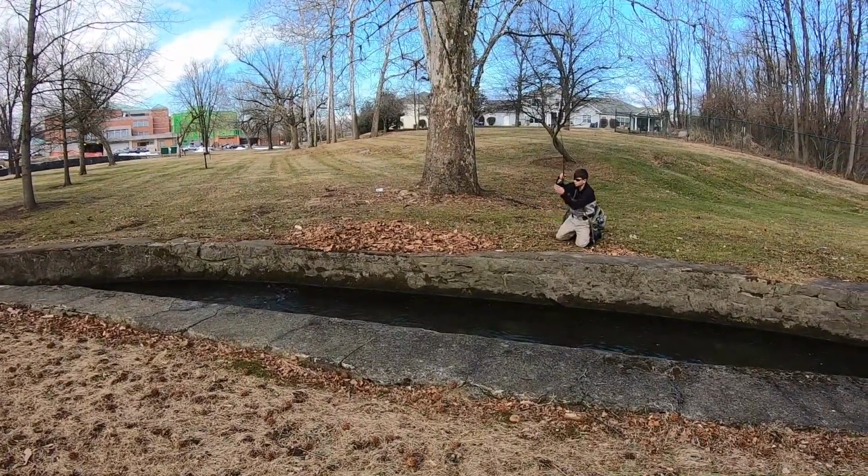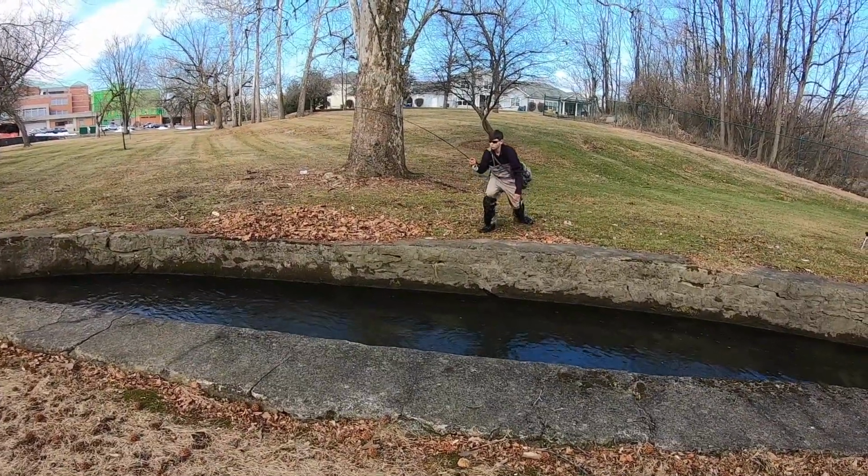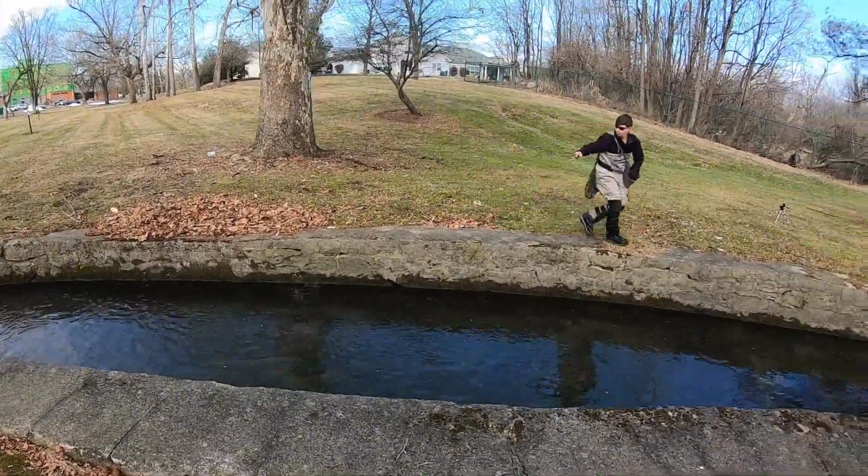As soon as I hooked this fish, I tried to take it downstream so I'd have a shot at some more fish that were upstream. I did that with a lot of the fish that I caught.